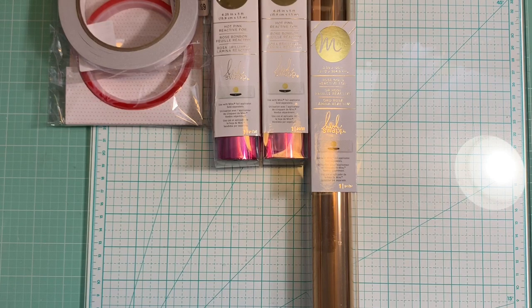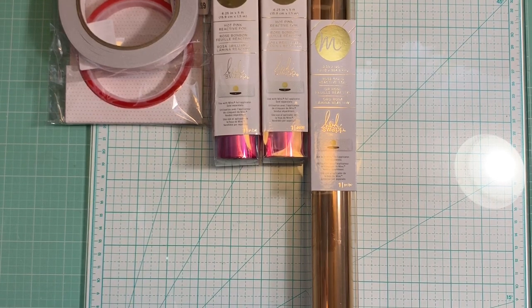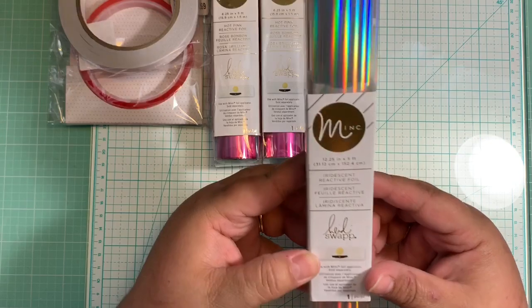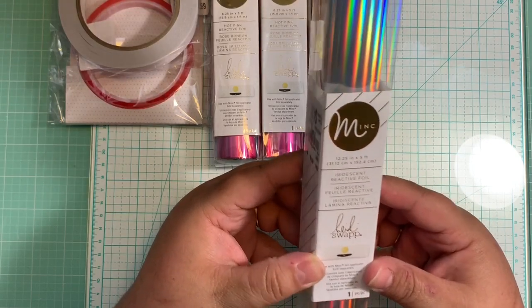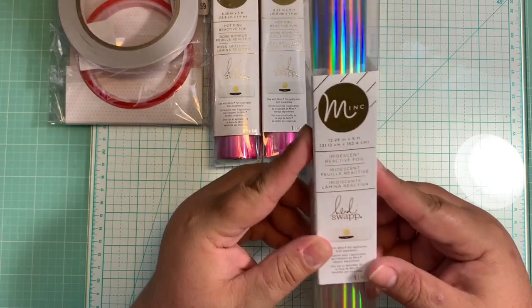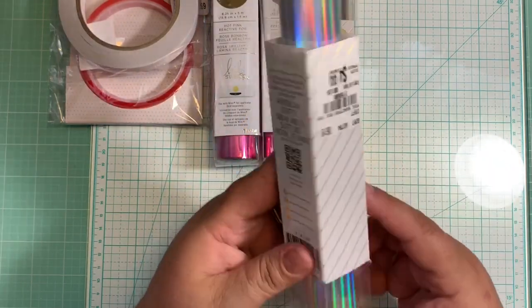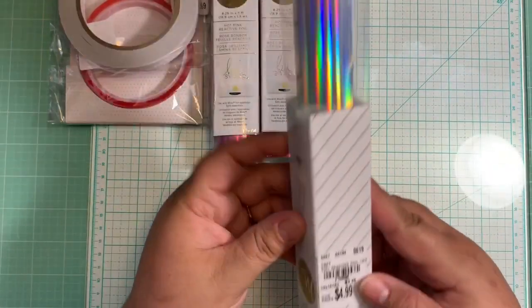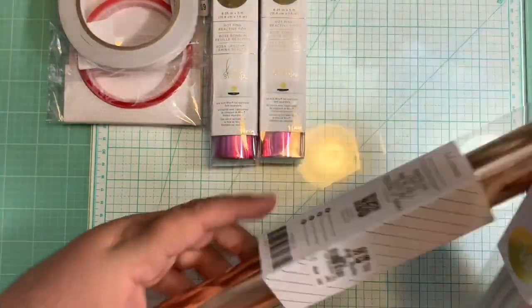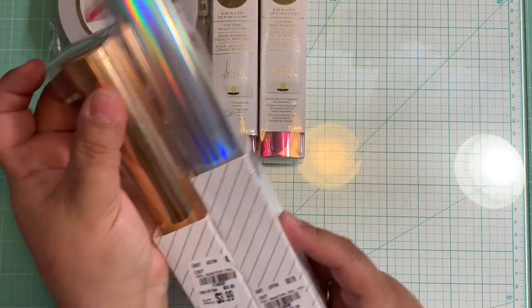The mink foil machine, I just love this thing for some reason, I don't know. And oh my god, I was about to melt down also when I found the holographic iridescent foil. And again, $4.99. Oh, this was a little bit more than this one. Oh, I didn't know that.